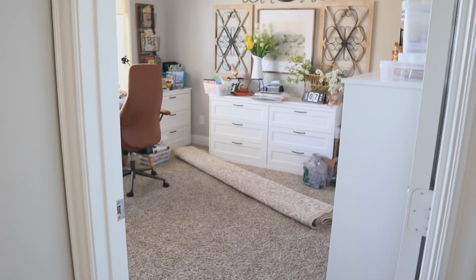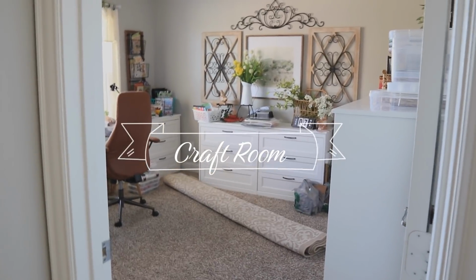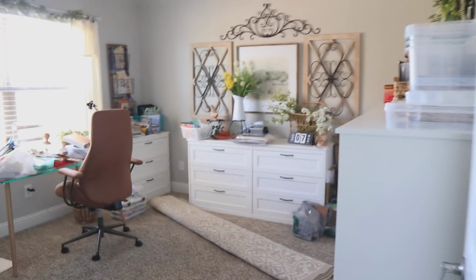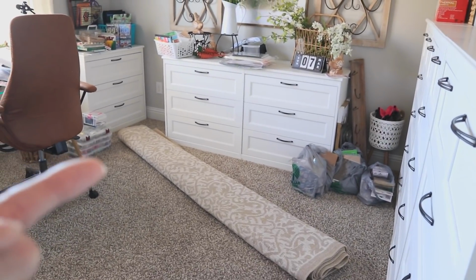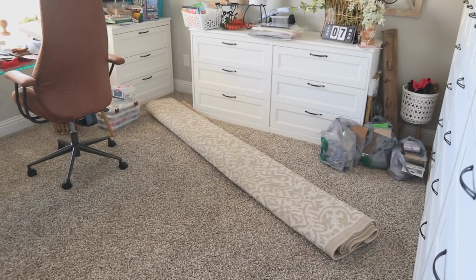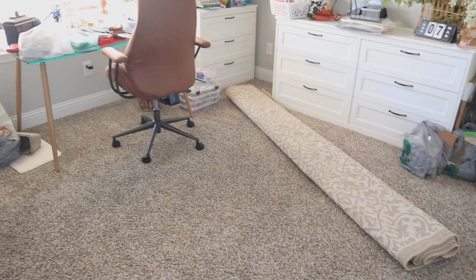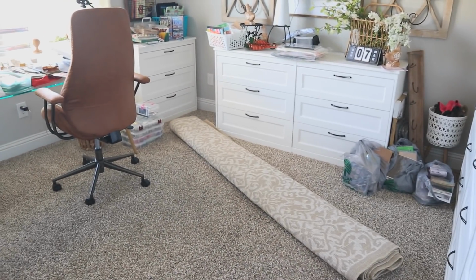And when you step through here, the least organized space in the house is the craft room. Yeah, it's still a work in progress, but as you can see, I have a rug up here. So this rug was actually in the library. I love this rug, it just didn't work out there. And I wanted to lay it out here, but it's really big, so I would have to move and lift the furniture. And I don't know if I got it, y'all.